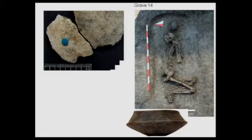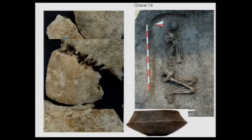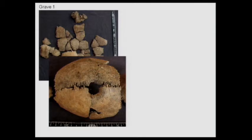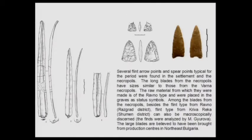This skull bears one hole, as we see in the rondels, in the center of the rondels. And here is the other point. The skull presents also some traces of trepanation, but the trepanation isn't made for rondel obtaining, and it survived. It hasn't been used for a rondel. These are the flint objects from the grave.